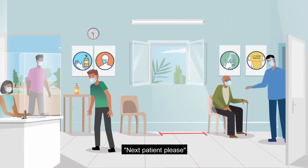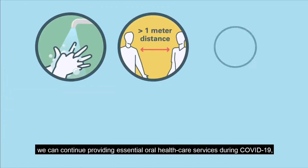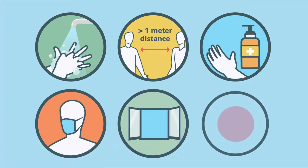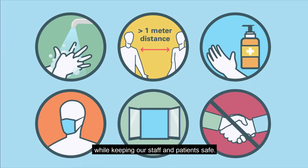Next patient, please. Following the right steps, we can continue providing essential oral healthcare services during COVID-19 while keeping our staff and patients safe.